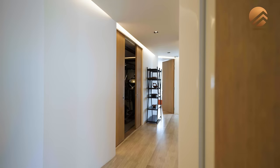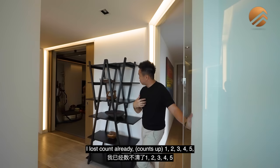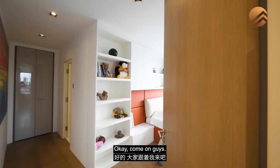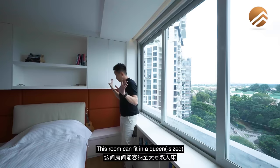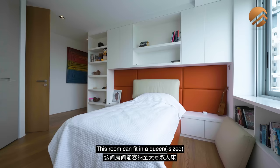I lost count already. 1, 2, 3, 4, 5. Fifth bedroom, okay? Come on, guys. Beautiful view from here. I can see Raffles Town Club over there. It's primarily greenery. A lot of low-rise apartments within it and landed enclave. This room can fit in a queen bed, super single, side tables is done.